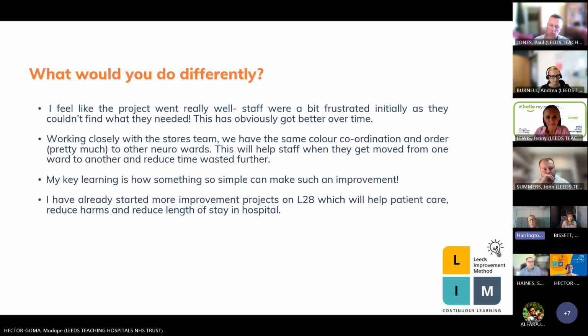So initially I felt like the project went really well. We engaged the team. I looked at how the ward could work better. Staff were obviously a little bit frustrated, because whenever you move something, you can't find what it is. So initially we were really frustrated. They couldn't find what they needed, but over time it's got better, and we've been working with the stores team. We've got the same colour coordination and order as all the other neuro wards. So if you've got staff moving from one department to another, it saves time.